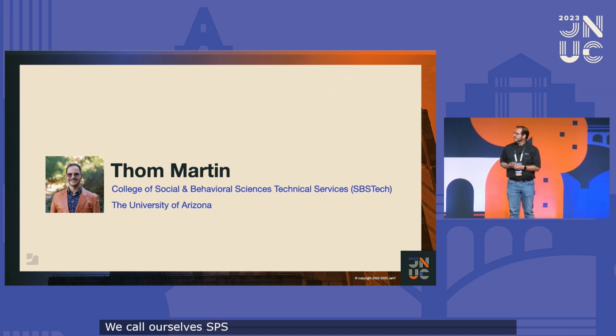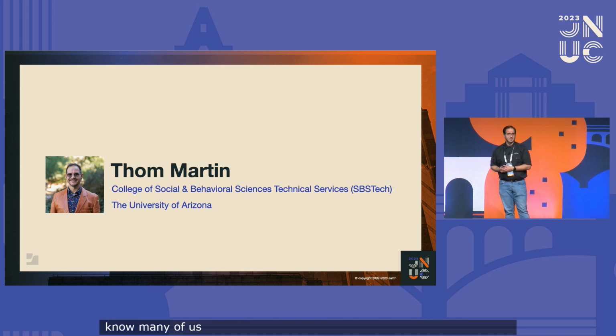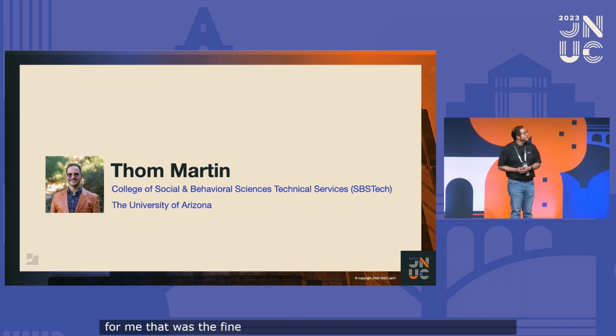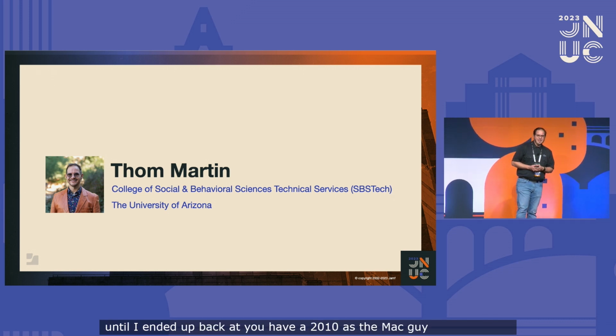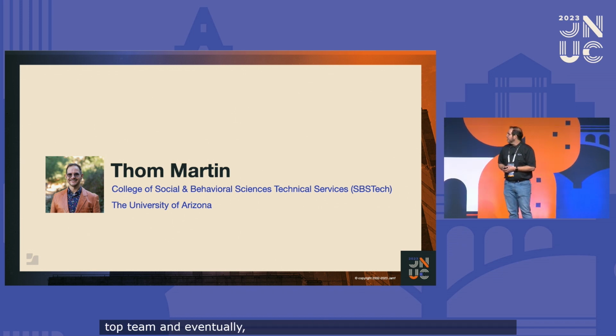Just a little quick background, how I got to where I am. In the late 90s, I know like many of us, I got my start doing IT stuff in our school computer labs. For me, that was the fine arts labs at the University of Arizona as a music undergrad. And I continued to dabble in IT over the years, trying to stay as Apple focused as I could, until I ended up back at U of A in 2010 as the Mac guy with the SBS desktop team, and eventually built up our Mac admin situation. And yes, I do still do music for that degree.